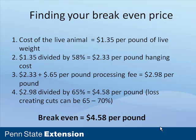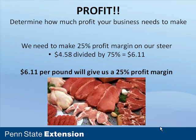That was my immediate takeaway when I started doing this: all right, I'm not making any money selling ground beef at that price, because that's still a common price for grass-fed ground beef that a lot of folks are selling, at least up my way. So now we want to figure in a profit, right? We got our break-even price across the board.